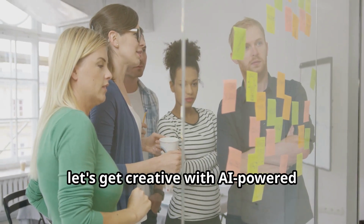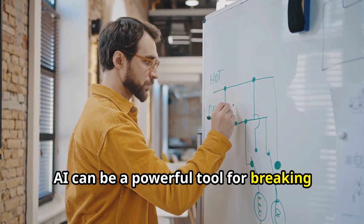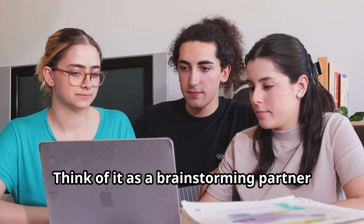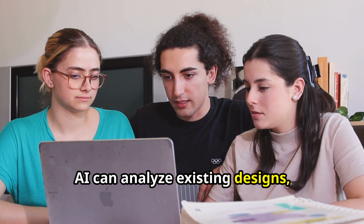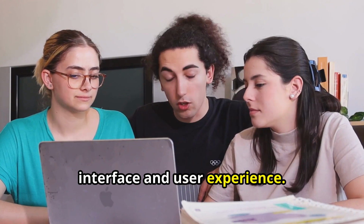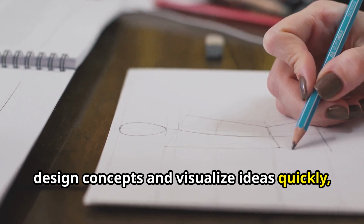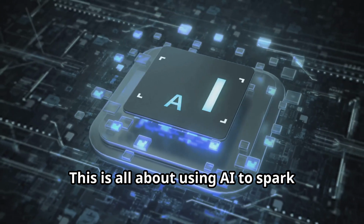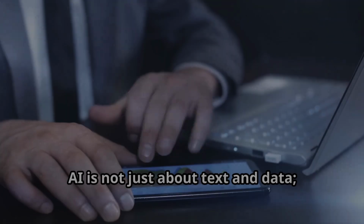Now let's get creative with AI-powered ideation and brainstorming. AI can be a powerful tool for breaking through creative blocks and generating fresh ideas. Think of it as a brainstorming partner that never runs out of steam. AI can analyze existing designs, identify trends, and suggest new approaches to user interface and user experience. It can also help you explore different design concepts and visualize ideas quickly, allowing you to experiment and iterate faster. This is all about using AI to spark creativity and push the boundaries of what's possible in UX design.